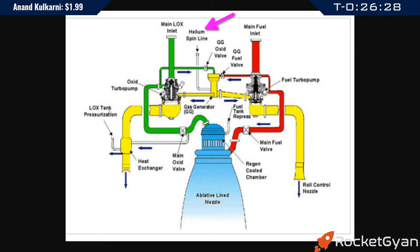So the liquid oxygen here is turned into gas, and then some of that liquid oxygen is used as gaseous oxygen for the pressurization of the fuel tank. The other use is for the roll control of the rocket. So they are not totally wasting the gas generator, the open cycle which they have. They have a clever design to accomplish two tasks: the tank pressurization as well as the roll control. So I wanted to show you this.